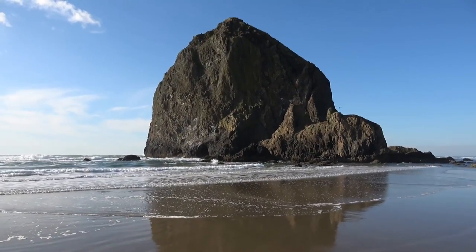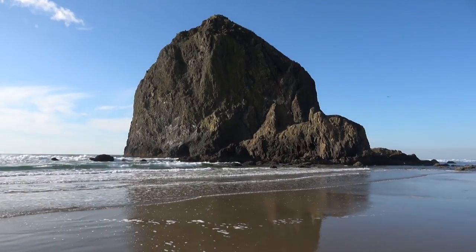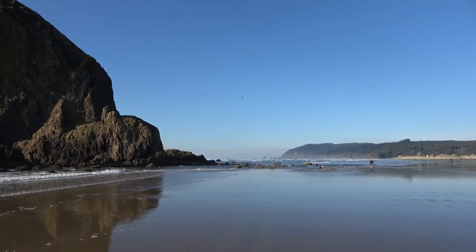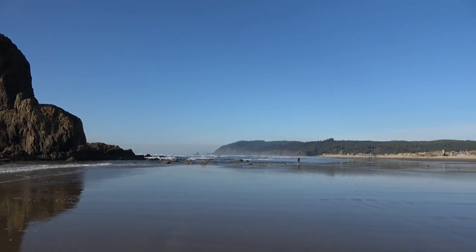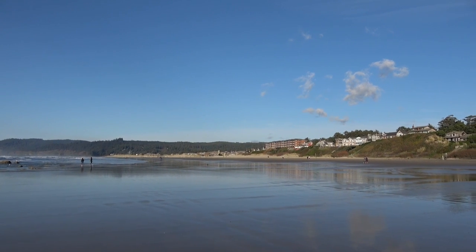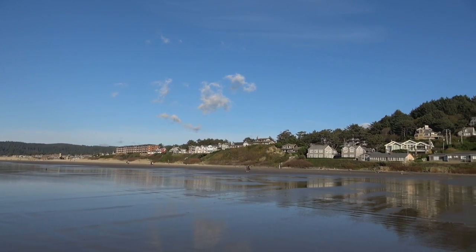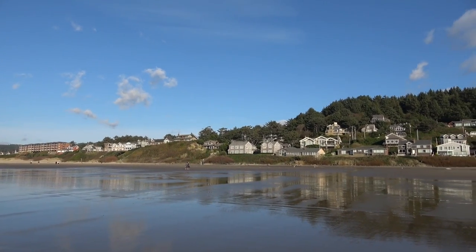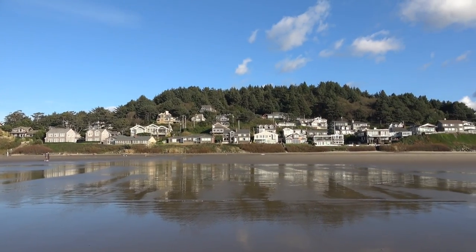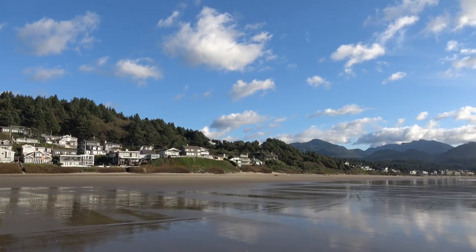Okay, much closer look now. Looks like I got here at just the right time, kind of a lower tide, so I can get really close to the rock. Give you guys a little 360 view from this position. Looking north along the coast. Over this way you have the little town of Cannon Beach. That way is sort of the main downtown area. And then there's all sorts of hotels, bed and breakfasts, private houses all along here. They got some awesome views right there. Nice skies today, puffy white clouds, blue sky.